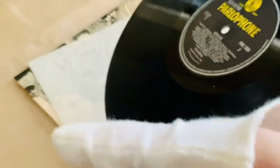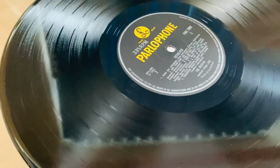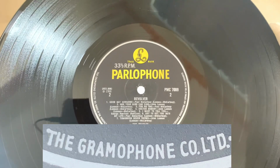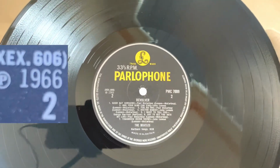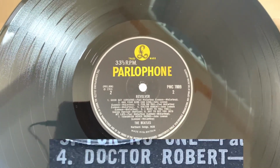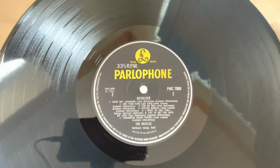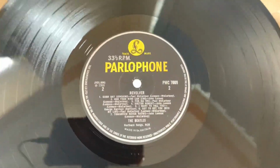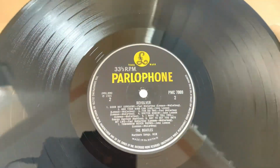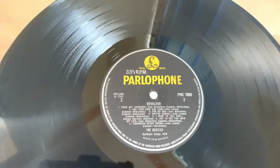And we'll flip that over. And then on side 2, once again, there's no sold in UK details. Gramophone Company Limited on the rim, P1966, and you've got the Doctor, spelt Doctor this time, D-O-C-T-O-R rather than just the abbreviation. And the matrix on this side is 606-2. And this is really super, this particular edition. Really looks great. Sounds great too.